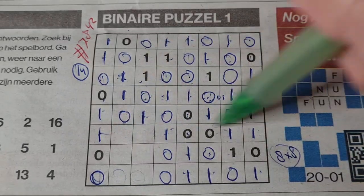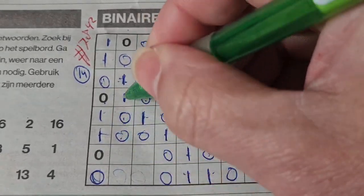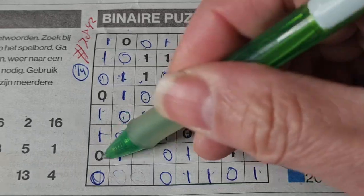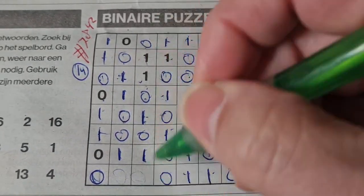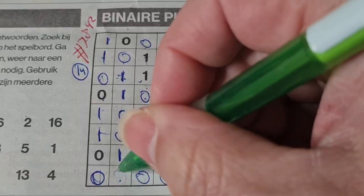4 1's we have here, so the rest are O's. Double O, here 1, there 1. 4 O's we have here, so the rest are 1's. 4 1's we have here, so the rest are O's. And double O, here 1, there 1.